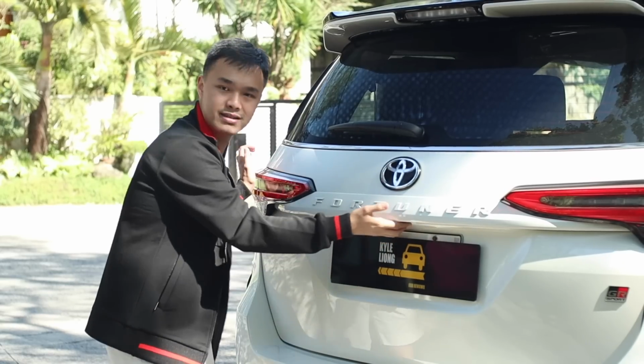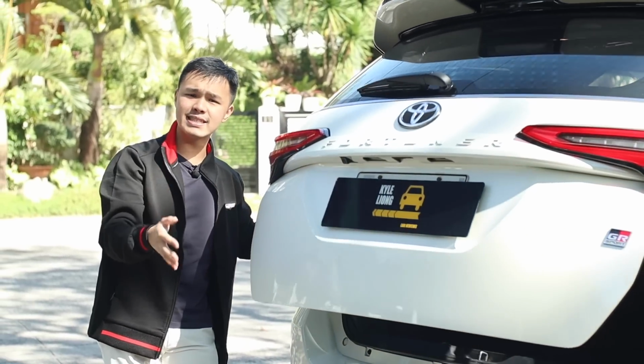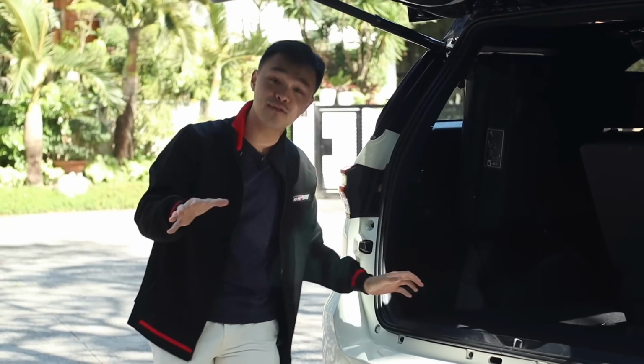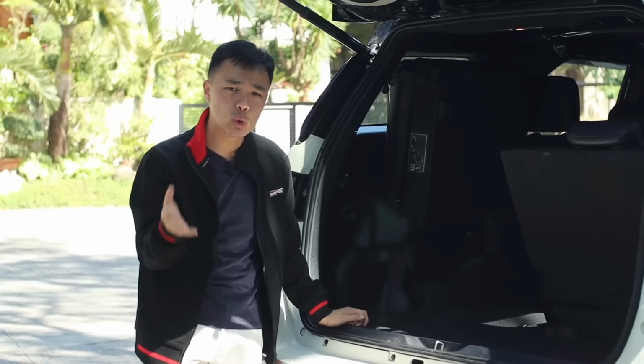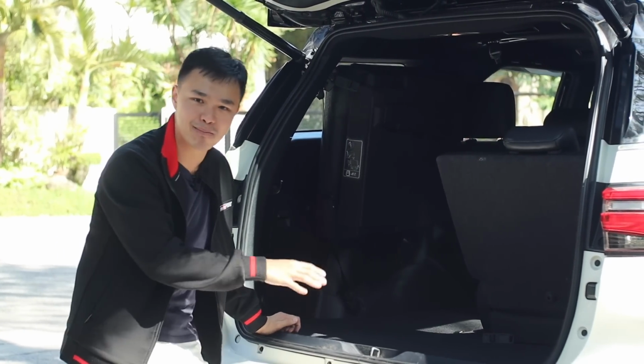For cargo space, the Toyota Fortuner GRS does get a power tailgate, and Toyota says this also comes with a kick function that lets you hands-free open this power tailgate. Unfortunately, I couldn't seem to make it work, so I don't know if it's broken or it's just kind of hard to find the exact place right here.